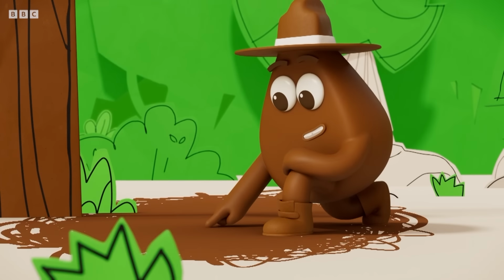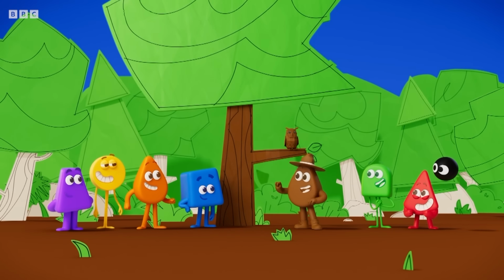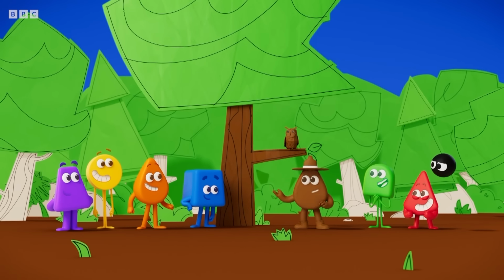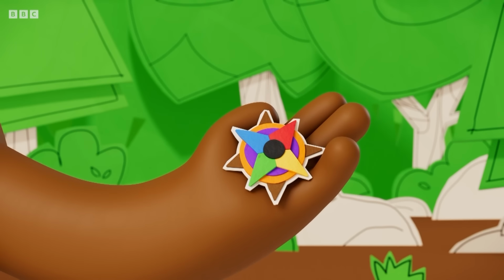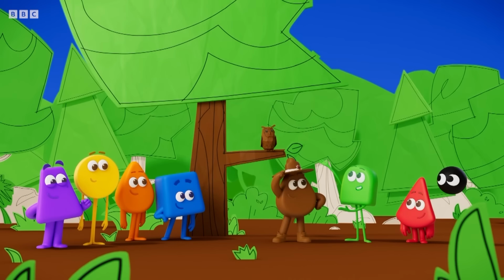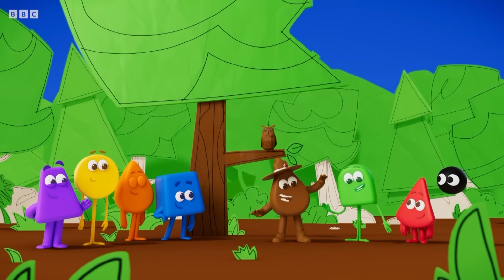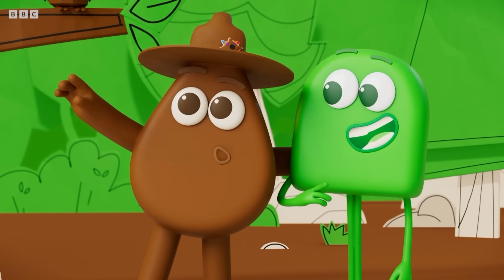I'm brown. Down to earth. That's me. I'm an adventurer and a colour explorer. And now that I've found you, I've earned my colour explorer badge. Oh, wowzers. It's great to meet you. And you're right about the tree. Brown and green go well together. Yes, I know all about the woods.